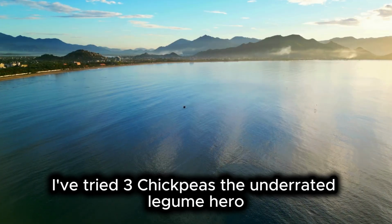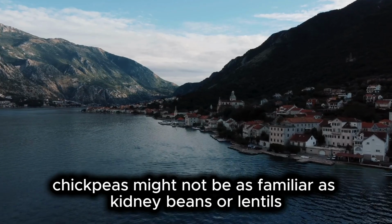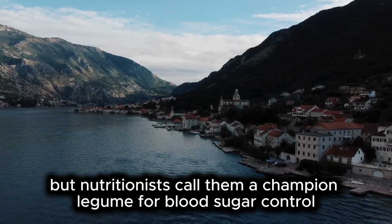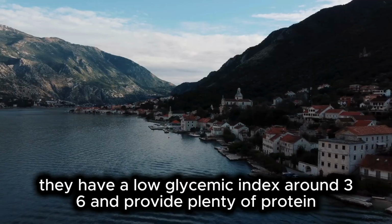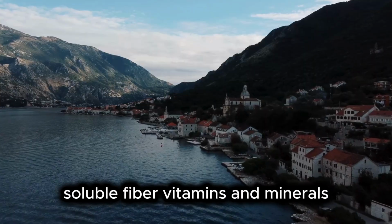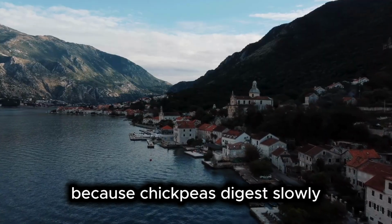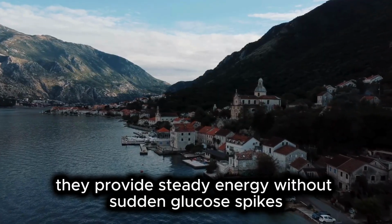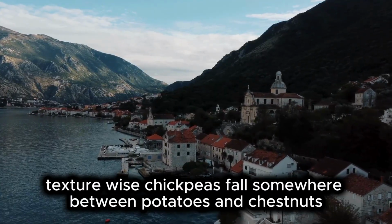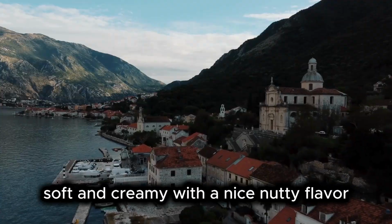3. Chickpeas, the underrated legume hero. Slow-release carbs that satisfy and stabilize. Chickpeas might not be as familiar as kidney beans or lentils, but nutritionists call them a champion legume for blood sugar control. They have a low glycemic index around 36 and provide plenty of protein, soluble fiber, vitamins, and minerals, perfect for a diabetes-friendly snack. Because chickpeas digest slowly, they provide steady energy without sudden glucose spikes, helping you feel full longer and avoid overeating at the next meal.